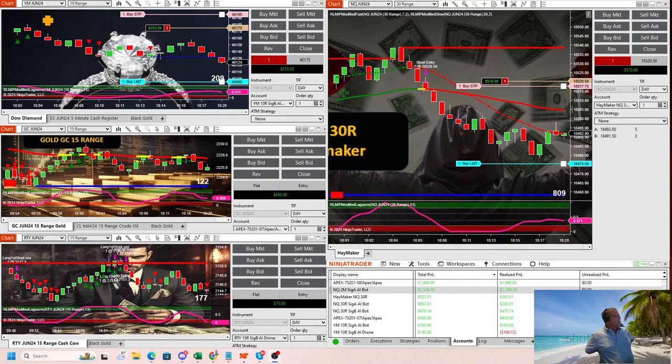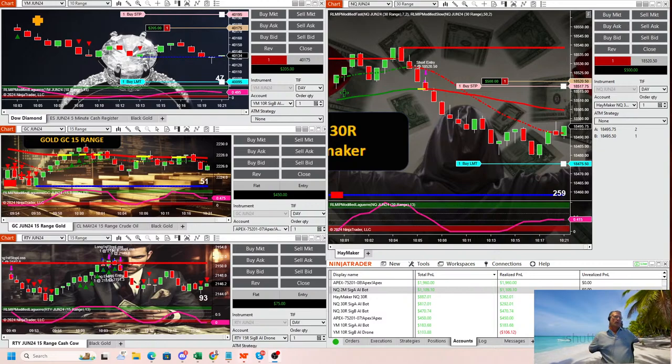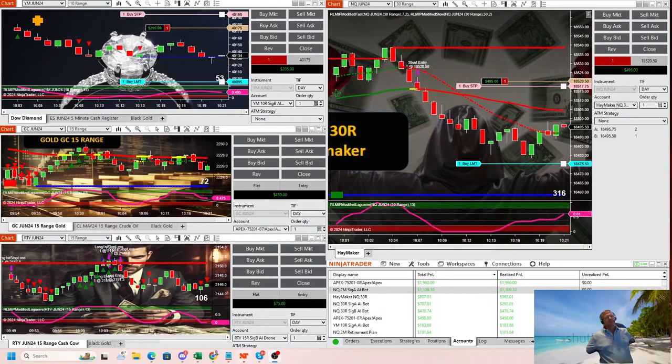Yeah, this is a fully automated system that will simultaneously trade all of the index equities: the Dow, NASDAQ, S&P 500, the ES, and the Russell. And it also trades gold and crude oil. We have a couple of different triggers for our entries, a number of different conditions that must be met, and in a fast-moving market, it never makes a mistake. It has an AI component integrated into it.